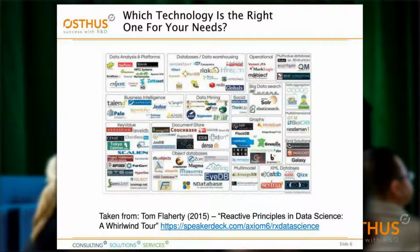If you look at this slide, the question that immediately comes to mind is: which technology is the right one for your needs? I borrowed this from Tom Flaherty's webinar. It was actually a conference presentation, but I think it shows some very interesting areas of the technology. We see data analysis platforms, data warehousing and databases, business intelligence systems, and some of the new key value stores or big data databases, object databases, XML databases, and so on. Out of this plethora of technology, do you actually know what all of these things do and which ones really fit your need? Or are people just going off and buying something because they heard that this technology or that technology was good?